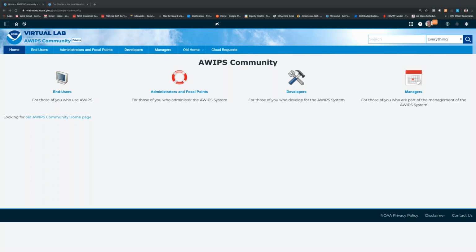And so there are other resources available. We're using Amazon Web Services. We're going through NOAA's WOC and the CIO's office there, the Web Operations Center.